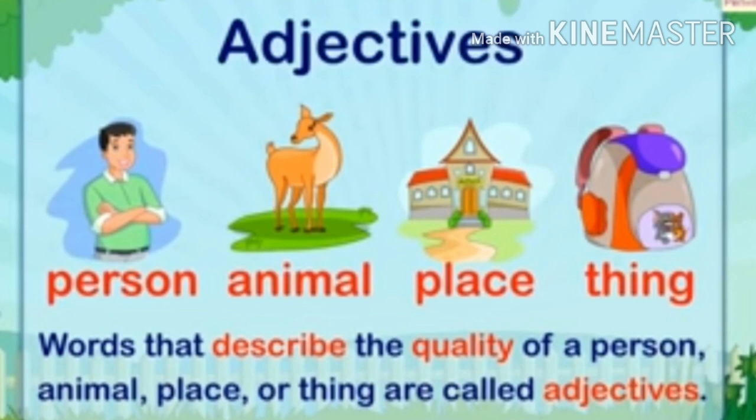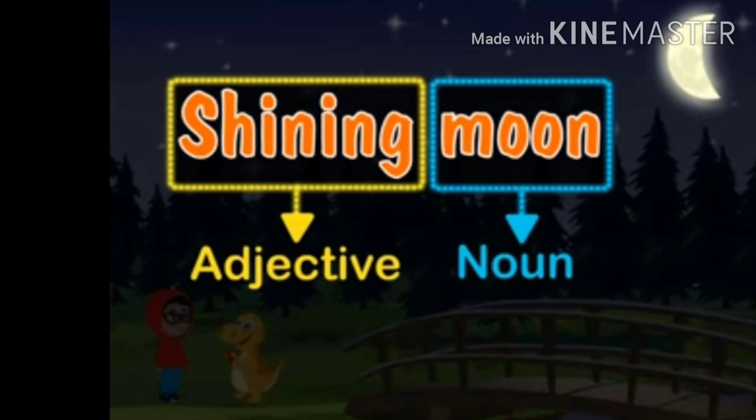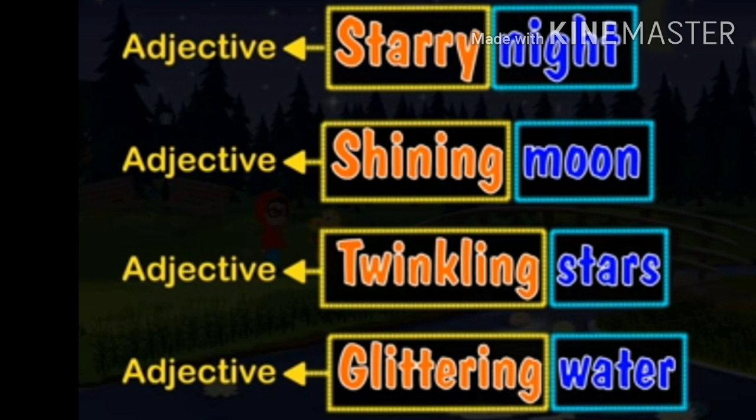Did you get that? That's why we say adjectives are the words that describe the quality of a person, animal, place or thing. Okay? Let us have a look at some more examples. First one, starry night. Here, night is a noun and starry is an adjective. Shining moon. Here, moon is a noun and shining is an adjective. Twinkling stars. Here, stars is a noun. Twinkling is an adjective again. So all these adjectives are describing the nouns present in the respective phrases. Got that? That's why we call those describing words adjectives.